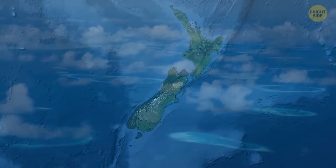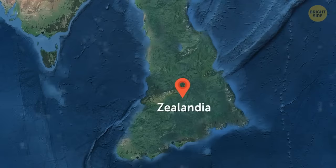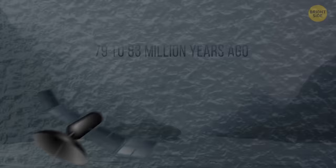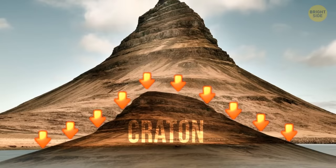Another theory out there is that New Zealand was the tip of a lost subcontinent, even bigger than Icelandia, called Zealandia. Studies show that it separated from the supercontinent Gondwana between 79 to 83 million years ago. Scientists claim that it's the thinnest and youngest continent discovered underwater. Craton is a core rock that acts as the main foundation for most continents. It's at least a billion years old, but the continental crust that makes up Zealandia is just half of that, which makes it quite young.